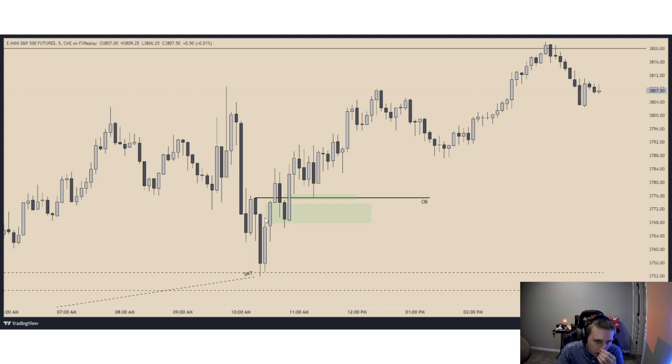We have a 5-minute order block right here, or that's that 15-minute order block level, but this nice 5-minute order block. Look at the order blocks here. These are what I like to see with an order block. I always like to see big bodies with the candles, no wicks, and that's exactly what we have here. And now this becomes a propulsion block right there, and then we end up seeking buy side.